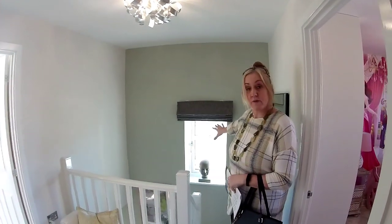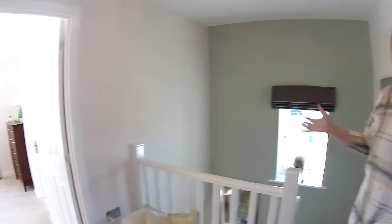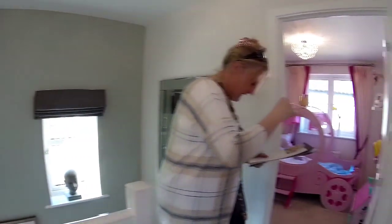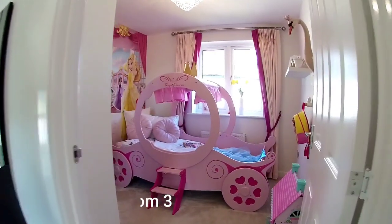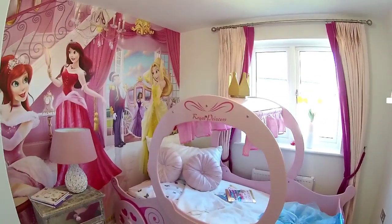So you've got another window there. There is a window at the bottom of the stairs, and there's another window there which lets the light in, nice landing. Makes the landing feel very light, doesn't it? Right, you've got bedroom three then at the rear. Dimensions 2 metres 90 by 2 metres 60. I really should put my reading glasses on.